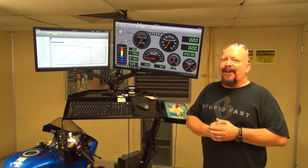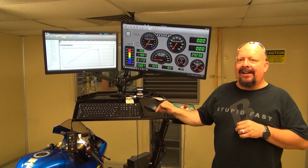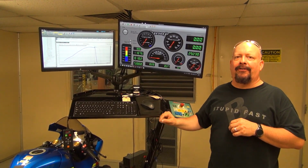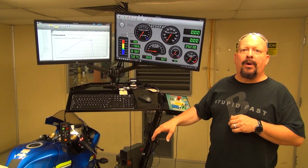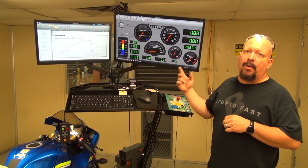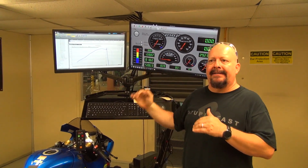Reason we aren't in the real world, the clutch on this bike is not suited for drag racing. It's great for road racing, but as soon as we get the clutch sorted, we'll be out on the drag strip and we'll be able to put these numbers down into numbers that we all understand.